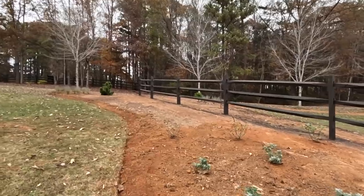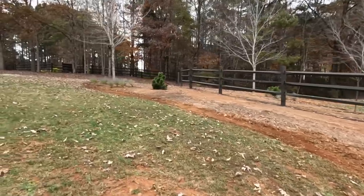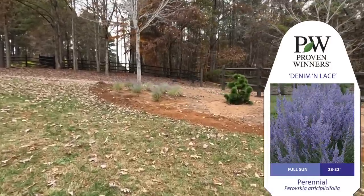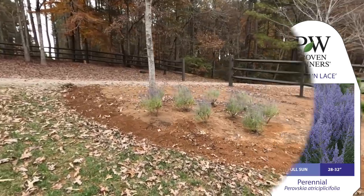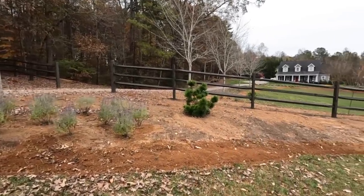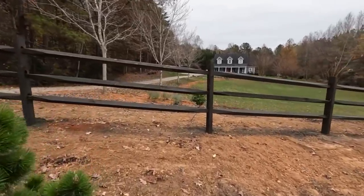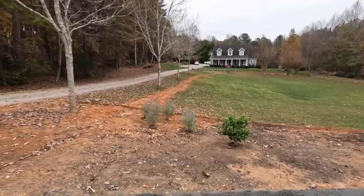I want to show you right quick too. Yesterday when I was out here with my mama, we went ahead and planted two nice-size pockets of the Denim and Lace Russian sage. We had a good number of those plants, so we did a nice pocket right in here underneath the Red Sunset maple, right beside the Thunderhead pine, and then on the other side of the fence, a nice complementary grouping over here beside the Stellar Ruby magnolia. So you can see those right there.